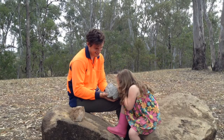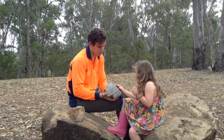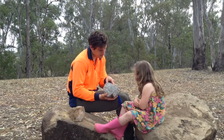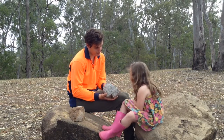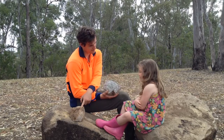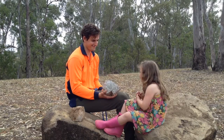Look at all the black. Yeah, there's lots in there, isn't it? So that's a mineral that we call hornblende. And the other minerals in here are quartz, little quartzes, not as big as this one. And then we've also got feldspars in here as well. So we can see that this rock here is made up of lots of different minerals, whereas this one is only one mineral. Exciting, isn't it?